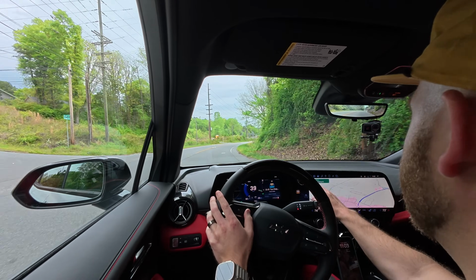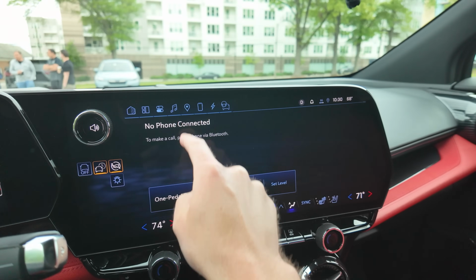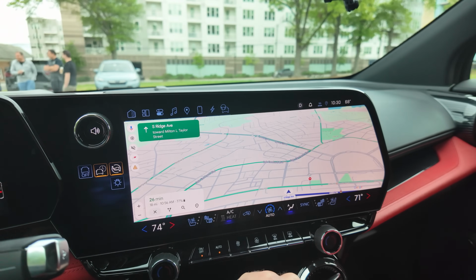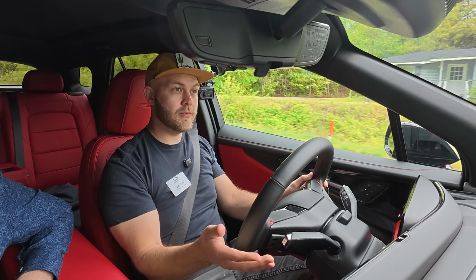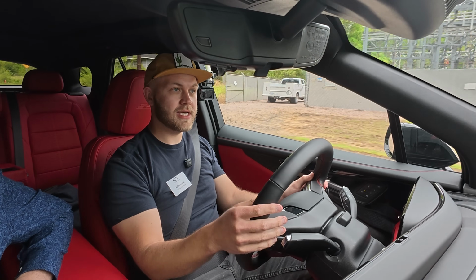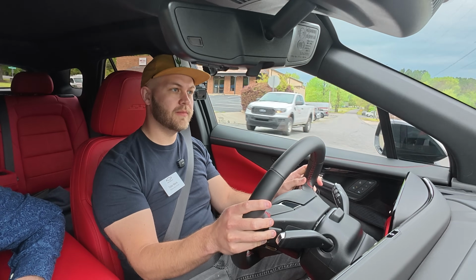I really like these hotkeys along the top. They allow you to access all of the pertinent information you need and easy drive settings to change. Speaking of which, let's go over some of the drive modes. Right now I have it in normal. That's going to be your everyday getting around town, and then you can crank it up into sport mode and the steering becomes a little bit stiffer.